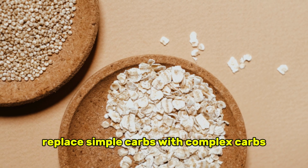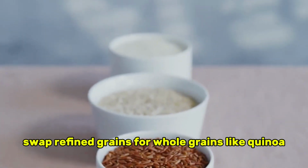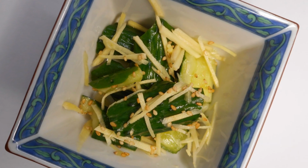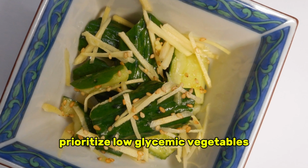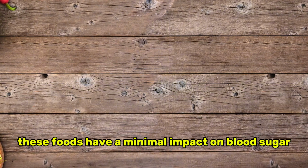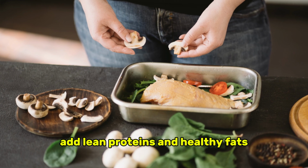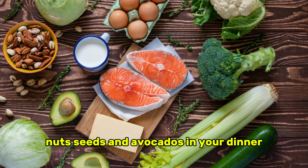Replace simple carbs with complex carbs. Swap refined grains for whole grains like quinoa, farro, or brown rice. These options digest more slowly, providing sustained energy without dramatic blood sugar spikes. Prioritize low-glycemic vegetables. Incorporate fiber-rich vegetables such as broccoli, spinach, zucchini, and kale. These foods have a minimal impact on blood sugar and help promote digestion. Add lean proteins and healthy fats. Include foods like chicken, turkey, fish, nuts, seeds, and avocados in your dinner.